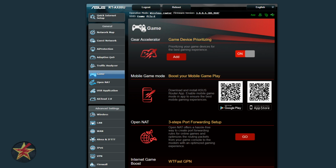Now, I am happy to say that they did make some changes that have gone through at least 2 firmware upgrades since I've gotten this device. When I first added a gaming prioritization, you select add and you select the clients, either my laptop, my wife's laptop, or the PlayStation. However, when this first came out, you could only have one gaming device prioritized, which was a pain in the butt because I want to game with my wife.